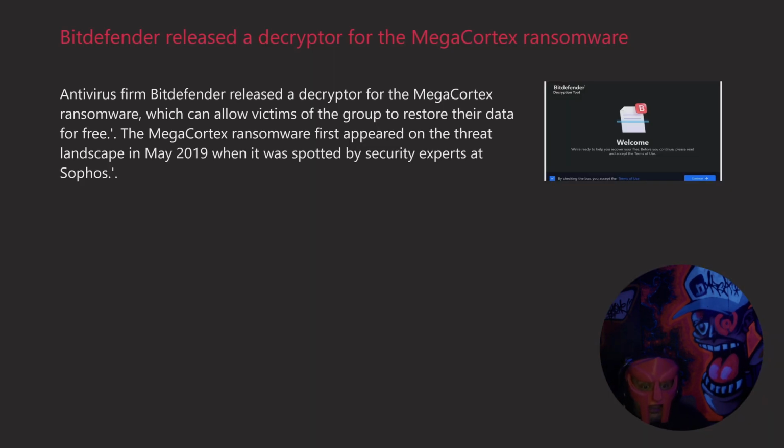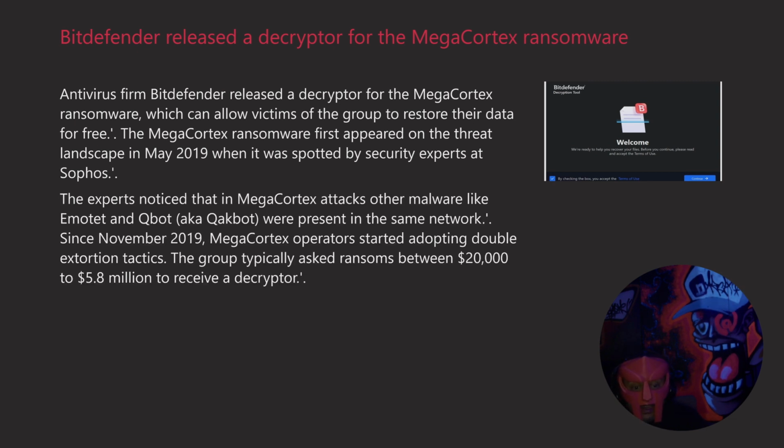Antivirus firm Bitdefender released a decryptor for the MegaCortex ransomware, which can allow victims of the group to restore their data for free. The MegaCortex ransomware first appeared on the threat landscape in May 2019 when it was spotted by security experts at Sophos. The experts noticed that in MegaCortex attacks, other malware like Emotet and Qbot, aka Cakebot, were present in the same network.